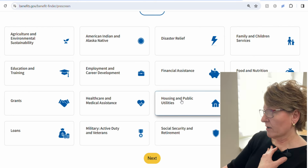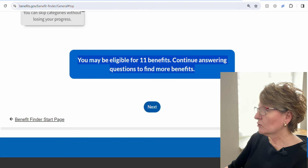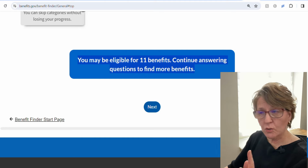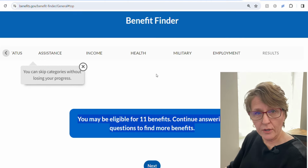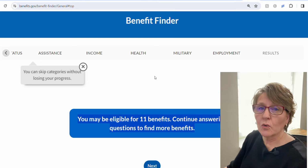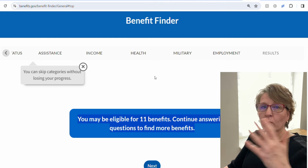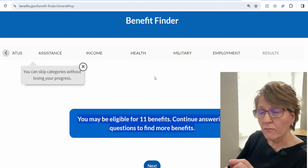Next. Okay, now I'm a little nervous about going much further, but look here. I may be eligible for 11 benefits. Continue answering more questions to find them out. So they're just going to keep refining with these questions to see what matches for you. So be prepared. You are going to spend some time with this, but I think it's going to save you a lot of time just random searching through Google to find what you need from a government benefit.